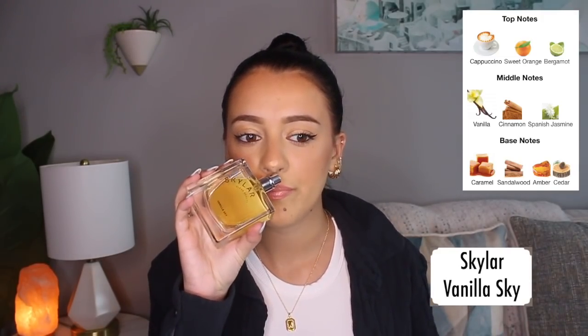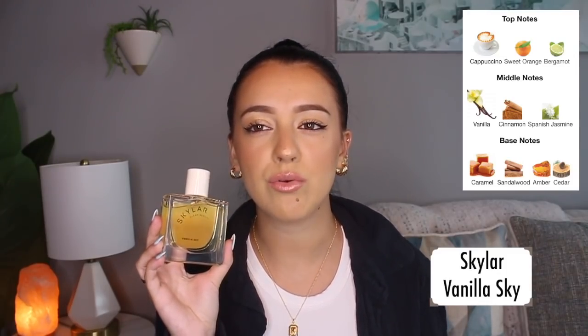I wouldn't say that this smells like coffee, because considering there is a cappuccino note, I guess you would kind of think that it would give you that vibe. To be honest, this doesn't really smell like coffee to me. It just smells like such a warm, fluffy vanilla scent, and that cappuccino note just adds a creamy vibe to it. I guess there is a hint of a coffee scent in here, but it's super sweet to the point where you wouldn't even pinpoint it as a coffee note. I mean, it's not a coffee note, it's cappuccino, but you know what I mean.